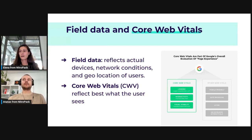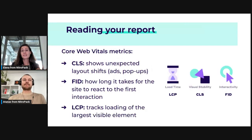Now that we know which is the most important area of your performance report, let's dive deeper into how to read it and what the most important metrics within are. In Core Web Vitals, we have three core metrics. The CLS, cumulative layout shift, shows you if there are any unexpected layout shifts. For example, if you have a table of contents loading slightly later than it's supposed to, some ads popping up, or different pop-ups. The other important metric is first input delay. The first input delay shows you how long it takes for the site to react to the first interaction. In other words, it measures how interactive your website is.